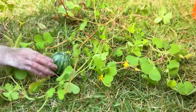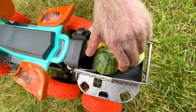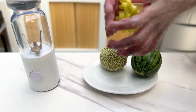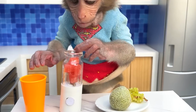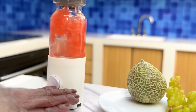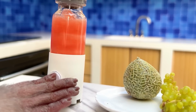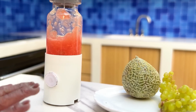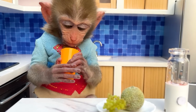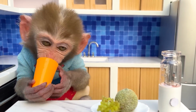Harvest some fruits, little monkey. Okay. Prepare to make a fruit smoothie. Yummy. The monkey looks quite good drinking fruit juice.